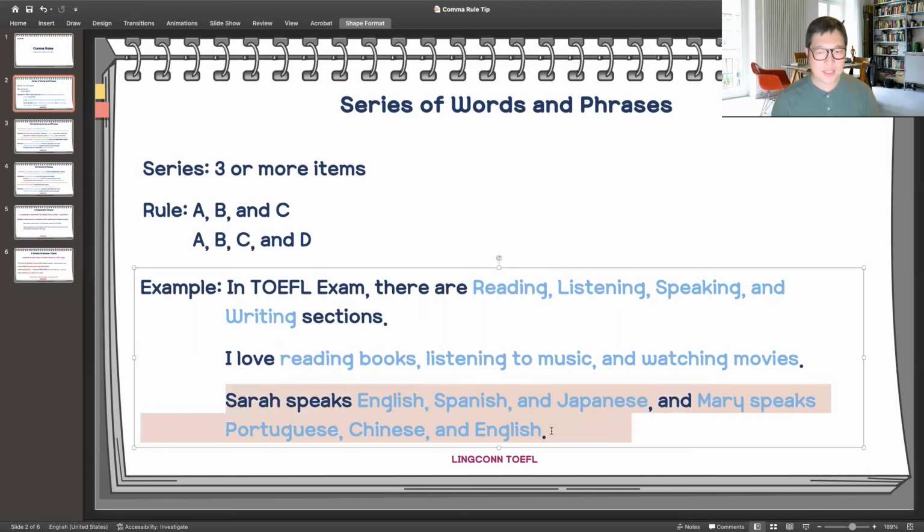And this is a special case scenario that you can easily be confused about. Sarah speaks English, Spanish, and Japanese. These are the three items of one series, comma, and. Some students feel really awkward to have a comma and "and" at the same time, but this is perfectly fine in terms of grammar. Why? Because this is another independent clause. Mary speaks Portuguese, Chinese, and Spanish. This can happen only when you have a subject, Mary, a verb, speaks, and the three objects: object number one, Portuguese; object number two, Chinese; and object number three, Spanish. So this is a perfectly fine grammar structure. Even if you feel it is a little awkward, it is okay.